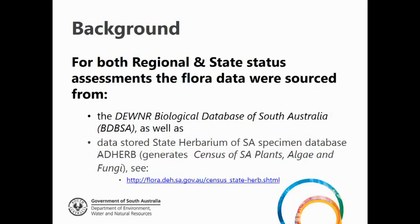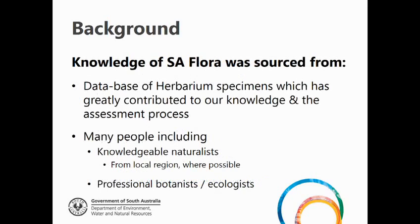For both the regional and the state status assessments, the flora data was sourced from the Biological Database of South Australia, affectionately known as BDBSA, as well as from the State Herbarium of South Australia specimen database, AdHerb, from which the census of SA plants, algae and fungi is generated. The knowledge of the South Australian flora was sourced from that database of herbarium specimens, without which we wouldn't really have had anything to base it on.